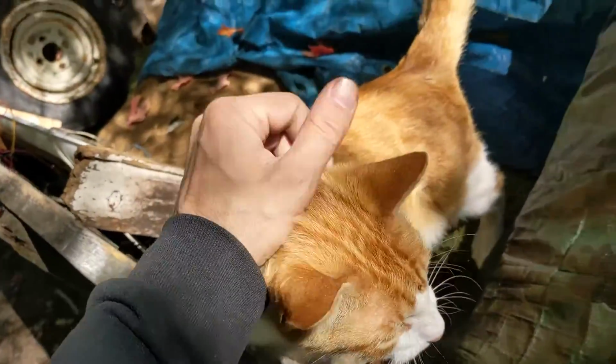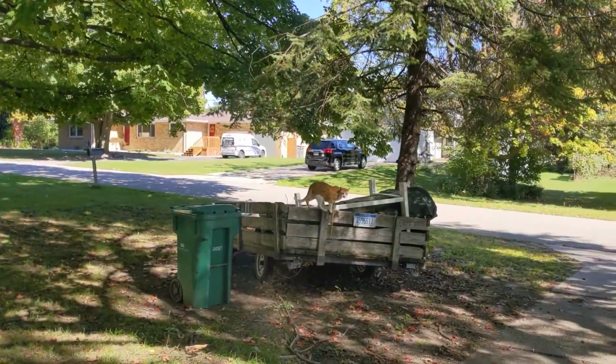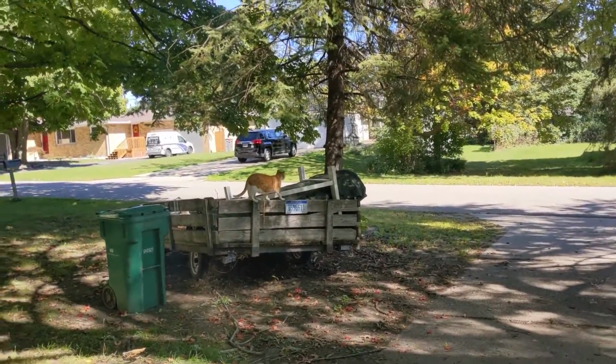Meow, meow. He's such a happy boy. He's got feline HIV. I don't know if I talked about that. I think I did in the last video, but whatever. But you can tell he's still a happy boy.